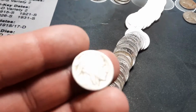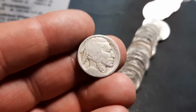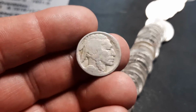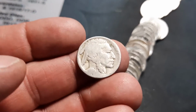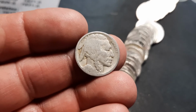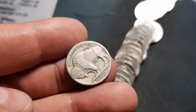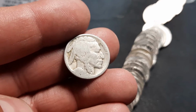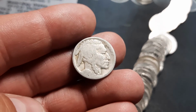Well, let me think about this. We may just double check the mint mark. Nope, no mint mark. We may nicodate this at the end. I'm going to take another look at this. We'll get back to it at the end. See if we can determine what it is. If not, I will nicodate it. I hate to do it, but if I can't figure it out, I want it to fill a spot in the album if possible. So I would rather have a date. So we'll see you on the next find.